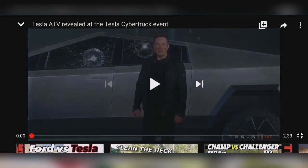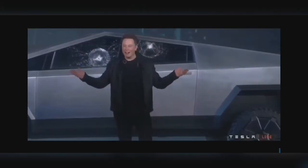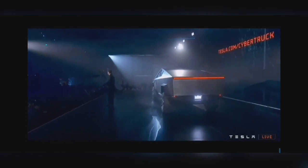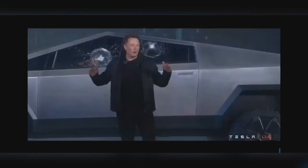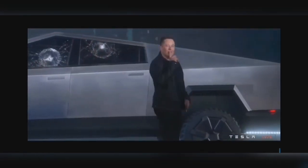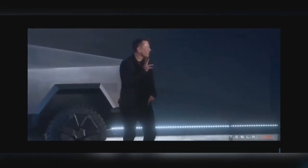Here we are, this new Tesla ATV. Anyway, thank you guys for coming. Reveal. Wow. And I think it's going to be a great party, and you'll love riding around this thing. It's great. All right, thank you. Oh, wait. We have... Secret.